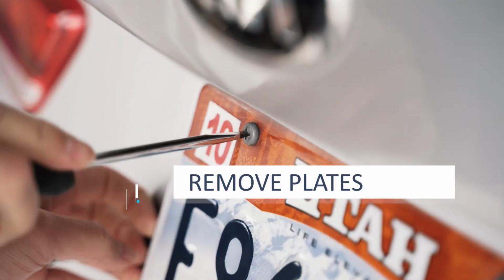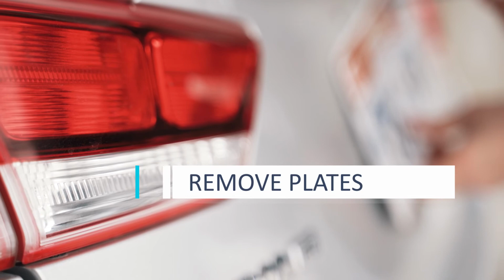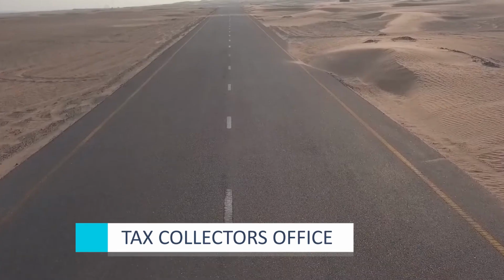Once you've handed over the title, you'll need to hang on to your old license plates. Make sure you remove them before the new owner takes possession of the vehicle. Be sure to return the plates to your county's tax collector's office. This state doesn't allow you to transfer the plates to another vehicle.